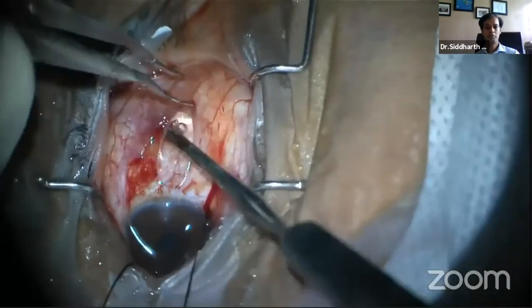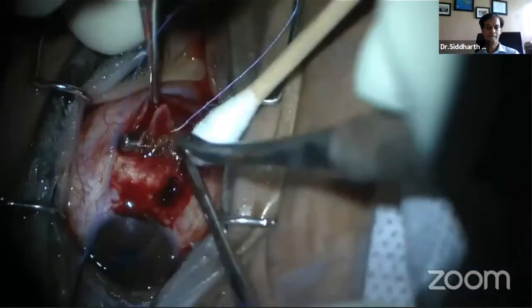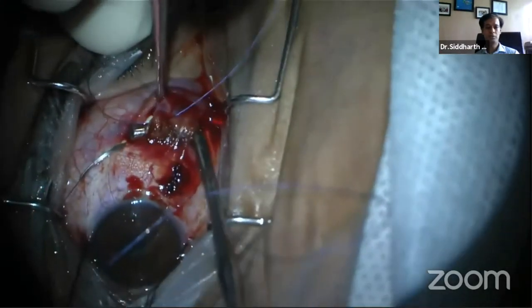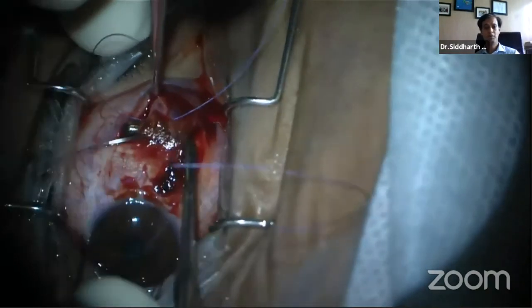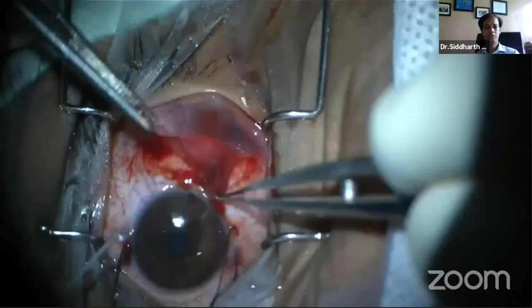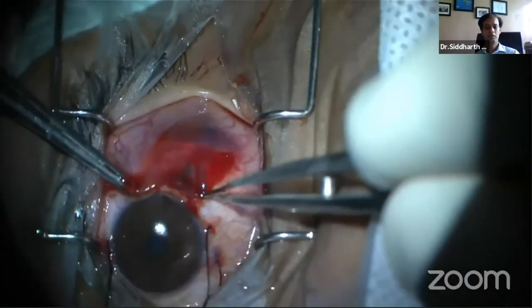The muscle is hooked with minimal manipulation. Heat cautery has been used, and then the muscle is anchored onto the 6-0 Vicryl sutures. The muscle would now be disinserted and reattached at the recessed site. The conjunctiva is closed with fibrin glue.